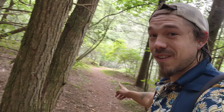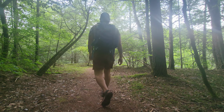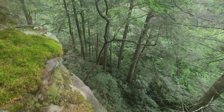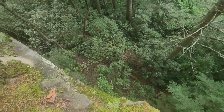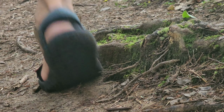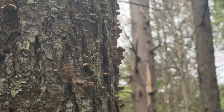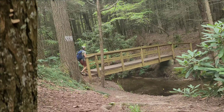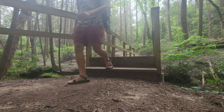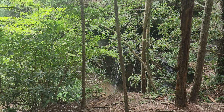Side quest trail right here. Let's see what this one's about. Nothing crazy spectacular, but let's put into perspective how tall the waterfall is from the canyon down there. Okay, there's a sign to the parking area.